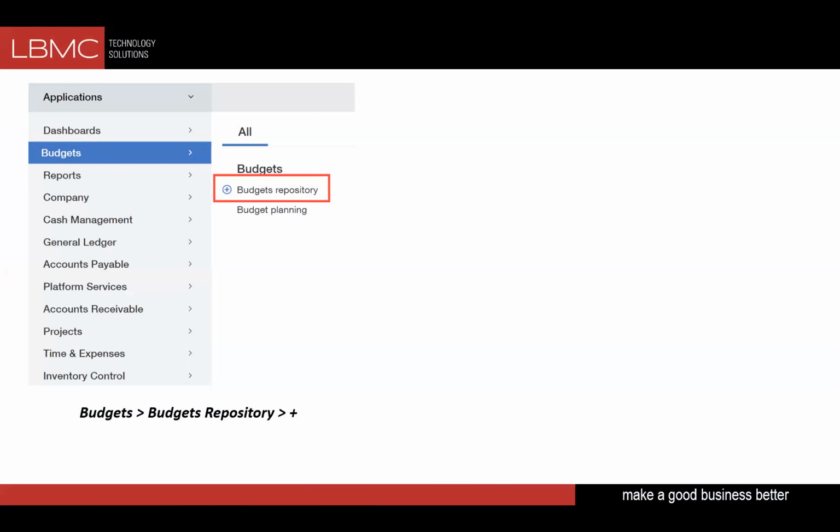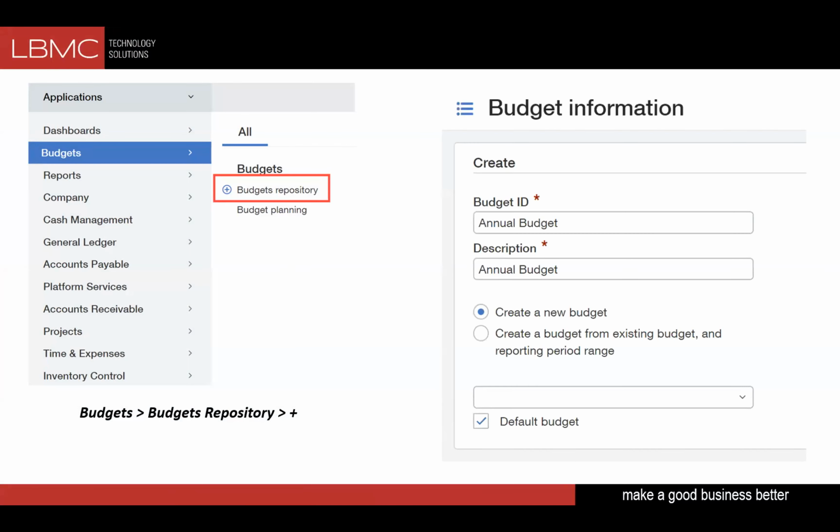But let's go ahead and create a budget in the system. So where do we need to do that? We're going to go to budgets and then budgets repository. We're going to hit that little plus sign next to the budgets repository. And this is where we're going to put in some basic information. We need to go ahead and create a budget ID. Do be sure to spell your budget ID correctly if you're using words. That is going to be very beneficial when you populate your template, because you might get an error on it. If you spell it wrong here, spell it right on the template and vice versa.